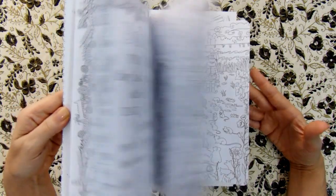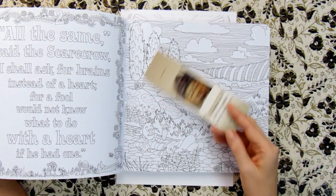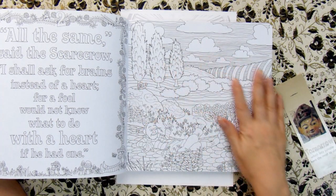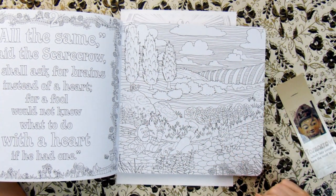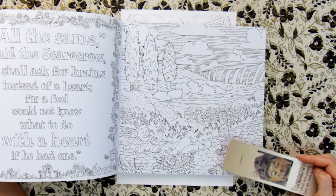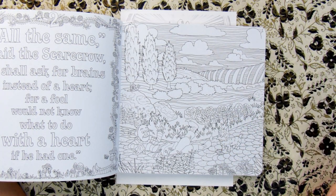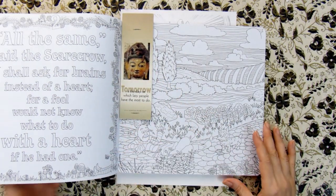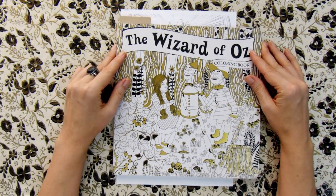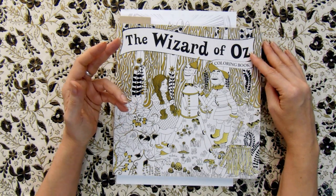But I don't know, there's this picture, a scarecrow and some landscape. And this style on very good paper, very smooth, good for markers, I believe. And I thought it would maybe be nice to try coloring it with markers, because this style asks for markers, but I'm not sure yet. It's a maybe.